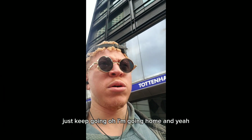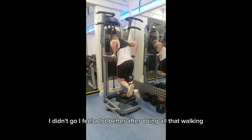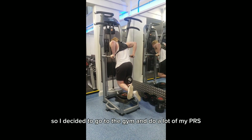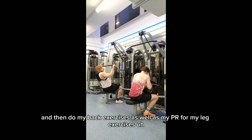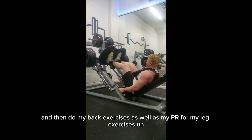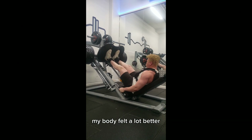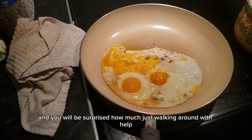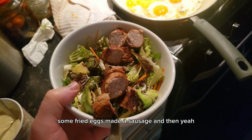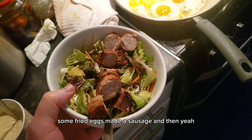Oh, I'm going home. I felt a lot better after doing all that walking, so I decided to go to the gym and hit a lot of my PRs, and then do my back exercises as well as my PR for my leg exercises. My body felt a lot better, and you would be surprised how much just walking around will help. Then I went home, made some fried eggs, made that sausage, and then yeah.